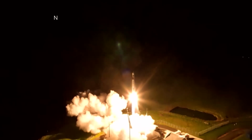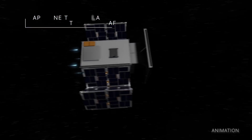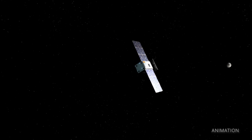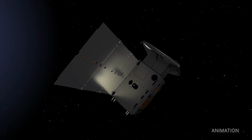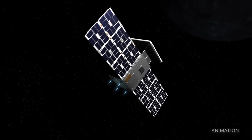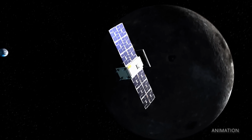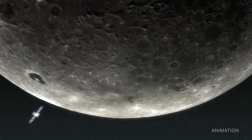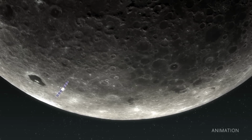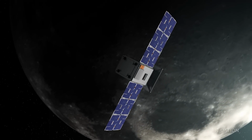After experiencing post-launch communications issues on July 4th, teams for our Cislunar Autonomous Positioning System Technology Operations and Navigation Experiment, or Capstone mission, have re-established contact with the spacecraft. The team has determined that an improperly formatted command sent to the spacecraft's radio caused the issues. Data received from the spacecraft indicate that it is in good health and it operated safely on its own while it was out of contact with Earth.